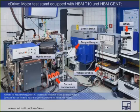Here's another setup example. This is an actual test cell at the University of Darmstadt, about 30 minutes south of Frankfurt, Germany. They use current transformers, active differential probes, an HBM Gen 7T, T10 torque transducer, and they are testing a hybrid motor.